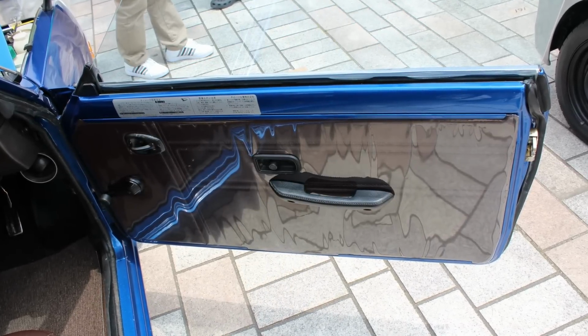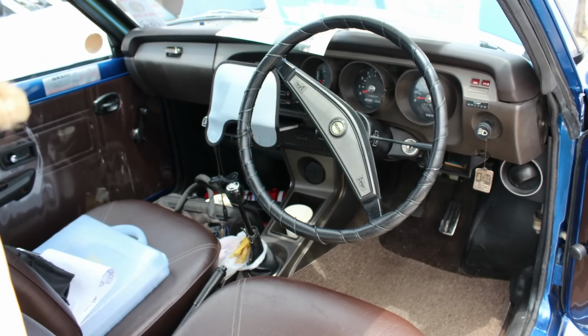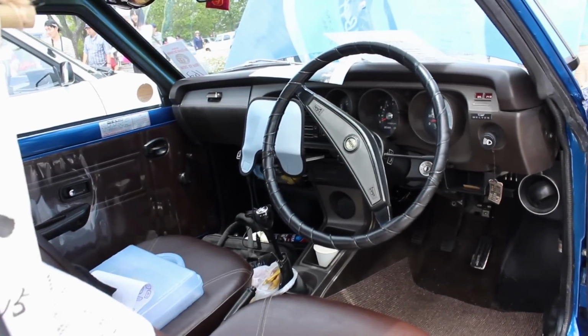Now let's check out the interior, and you can see the door trims, super glossy black. Yes, like so many other cars in Japan, they've covered them in some sort of thick, clear film. Really amazing. Brown interior, and all very neat and clean. The condition is amazing, I've got to say.